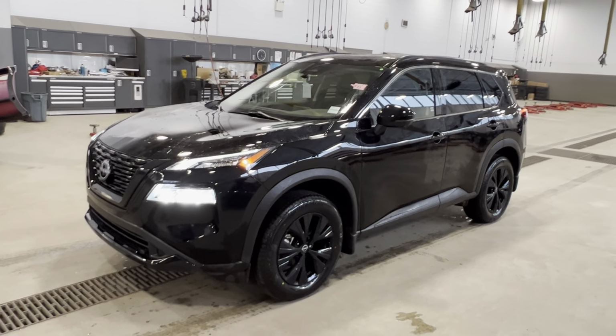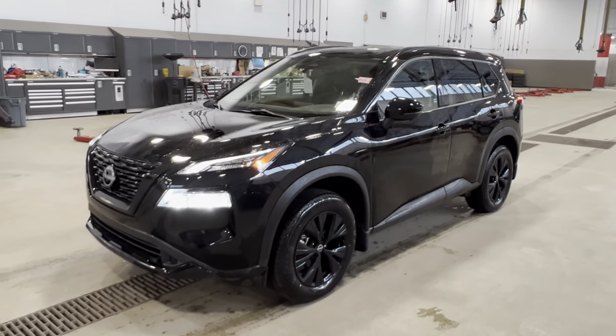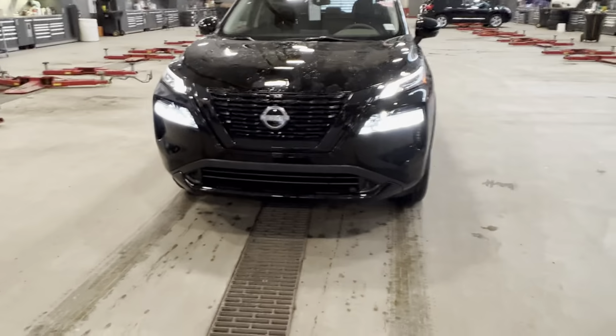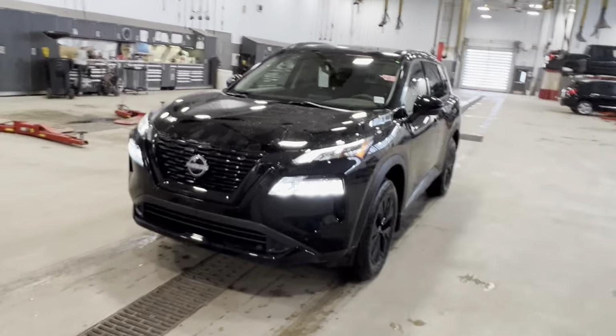Just wanted to send you a quick walk around here so the SV Midnight Rogue stays fresh in your mind. So taking a look at the front end, you got your full LED lighting. You've got your DEFA block heater, like I pointed out before. It's just a simple plug-in. You plug your power source in and plug right into the wall.